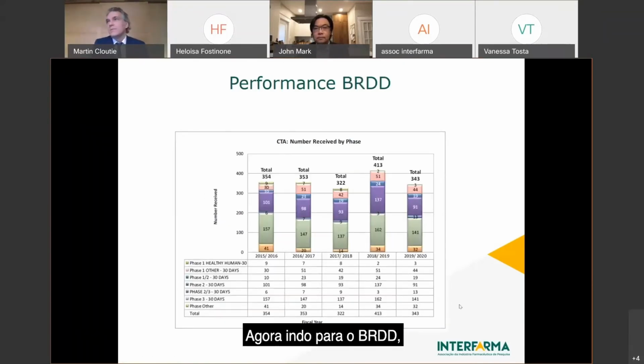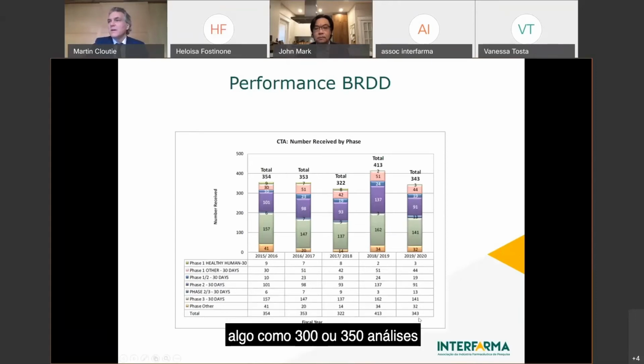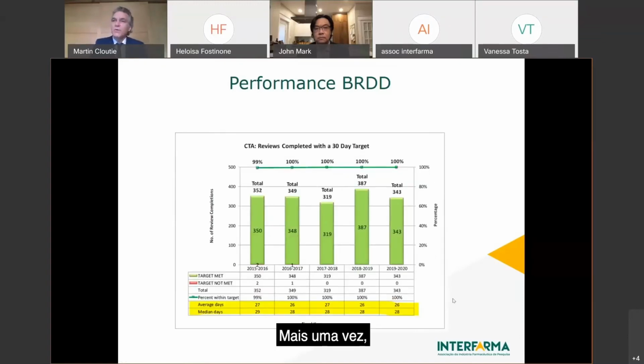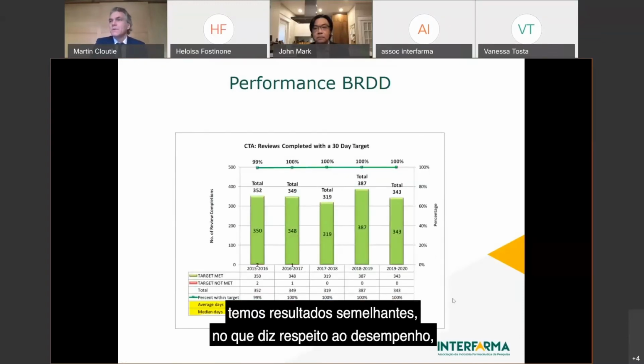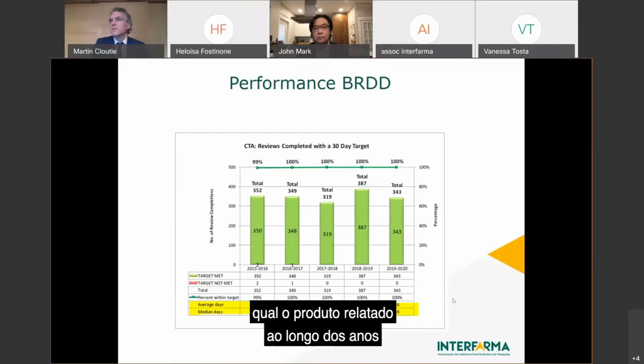Now moving to, speaking of which, BRDD, there's a bit less of trials, although they're usually more complex, 350 trials, and mainly phase 3. Again, similar results in terms of performance, 26, 28 days. This is for the first time CTA, first time filing. So that's what is reported throughout, and fairly consistent throughout the years.